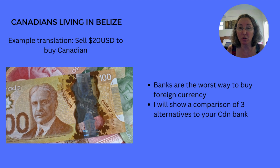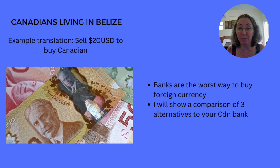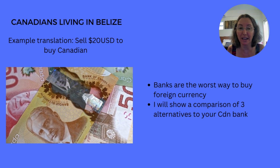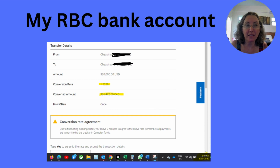And the reason I'm going to show a specific example is you've got to pull the rates from all the different systems at the same time because rates are continually updating. And so my rate that I got on Friday was actually 1.35, which meant I got $27,000 Canadian. So let's look at a comparison of all the different rates.